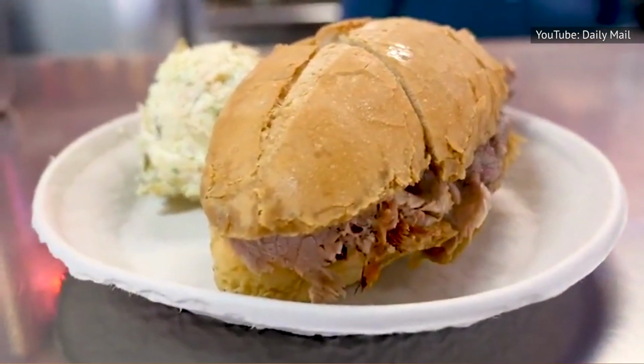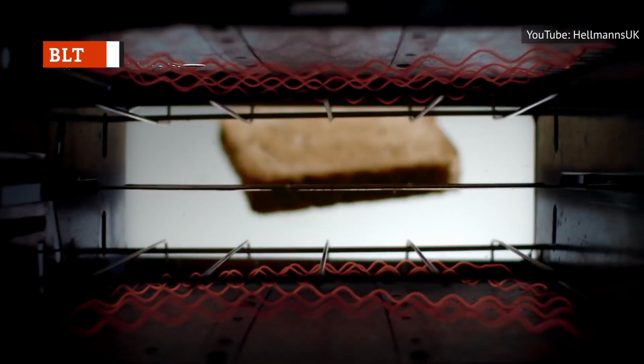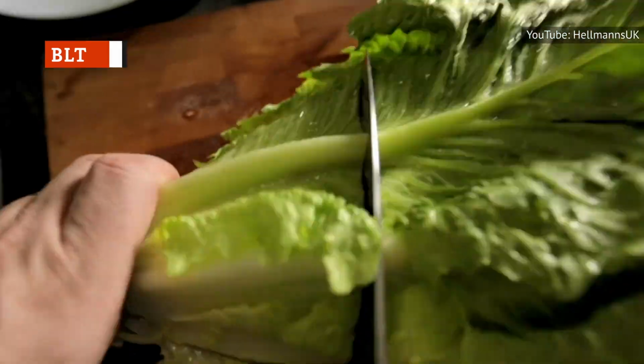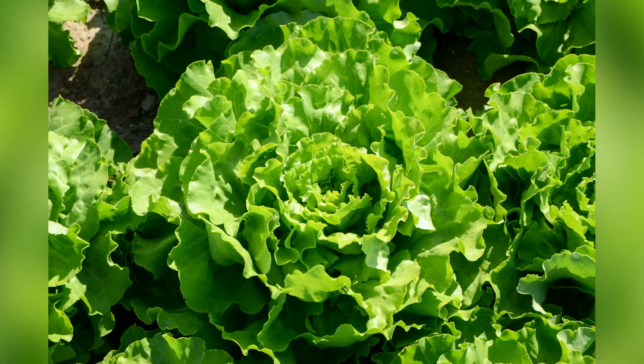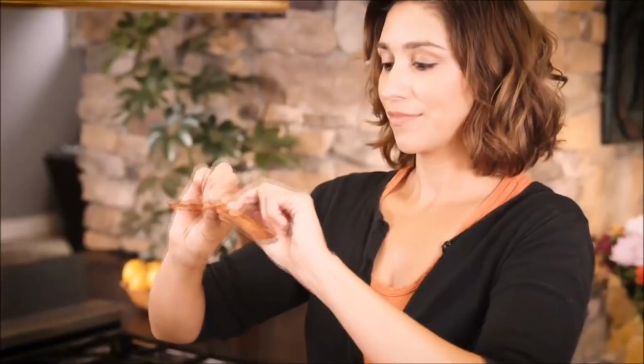Check out our favorites. You shouldn't need a recipe for this. It's in the name, folks. Bacon, lettuce, and tomato. The beauty of the perfect BLT is that if you use good B, L, and T, you will have a good BLT. This sandwich is all about using good quality ingredients. That said, there is a little margin for error.